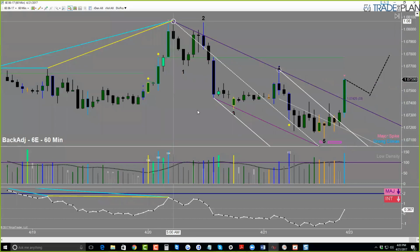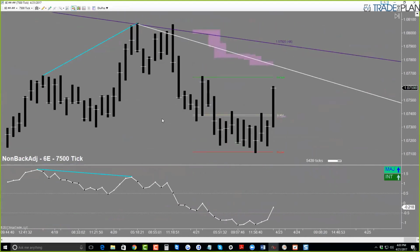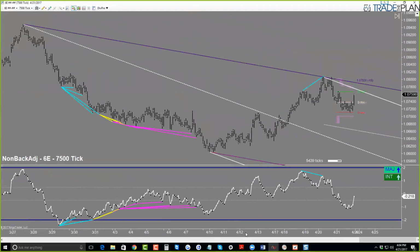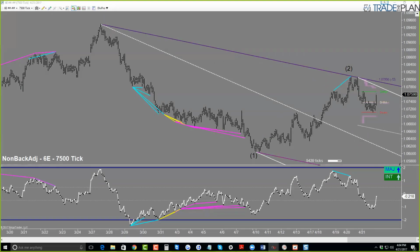Let me just think for a minute. It's a pretty strong push back up, isn't it? For now. Yeah, I have to treat it like 1, 2. And I have to assume that we're going to be going down to a new low. So I'll be looking to trade this short when it sets up on Tuesday or Monday. Probably Monday. So that's what I'll be looking for here.